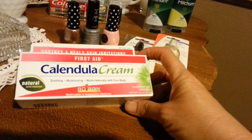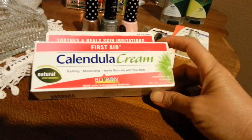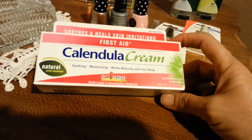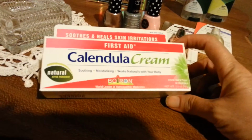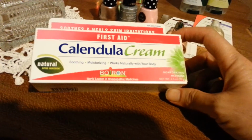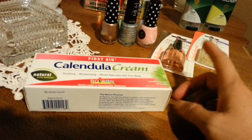So I got the Calendula cream, it was $8.49. I used a $3 off coupon, and then I got $6 in Extra Bucks back. I also submitted it for a $3 rebate on Ibotta, and I've already gotten that back. That was fabulous. I've already done my level 4, so I don't get any more bonuses, but I did get the $3 back, so that was super exciting.